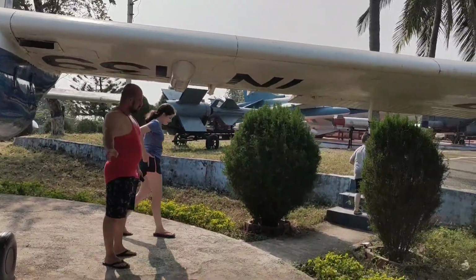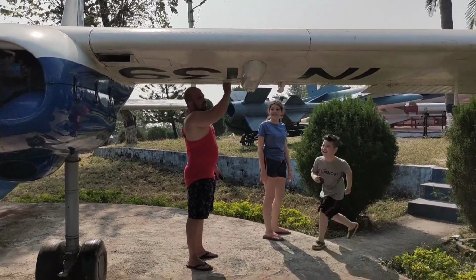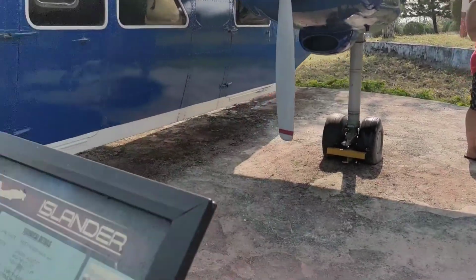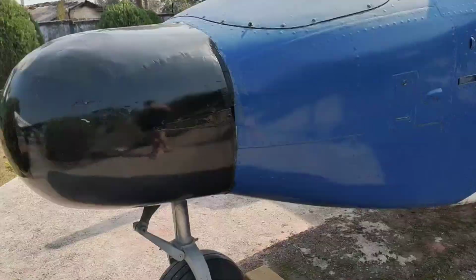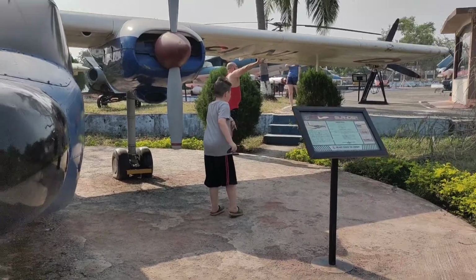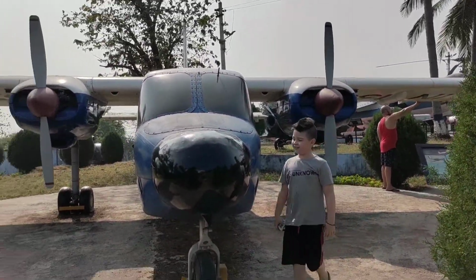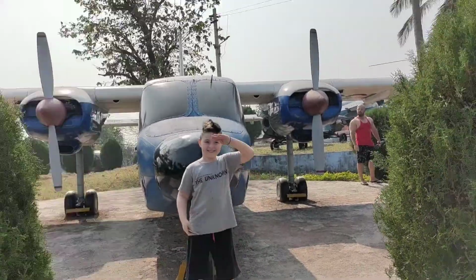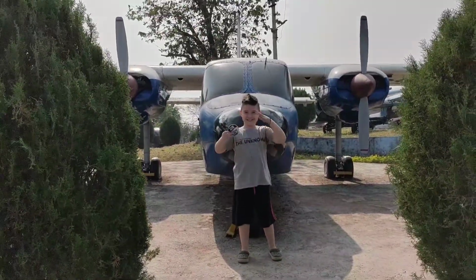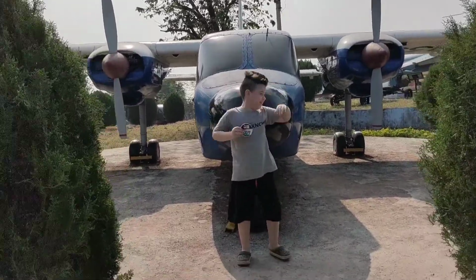Liam, I want a picture, my boy. Hey, yes. Liam, they're not going anywhere. They're standing and waiting. Okay, stand there, yeah. Okay. Give me a pose. Perfect, I gotcha.